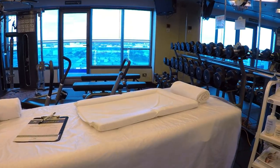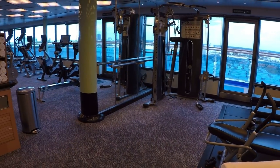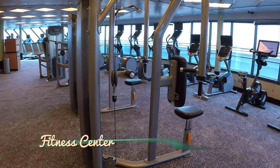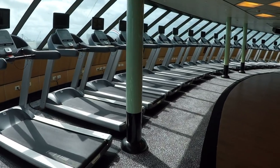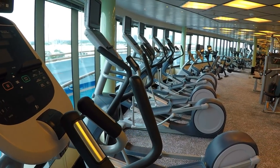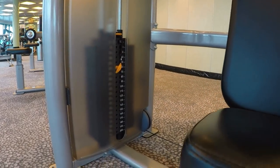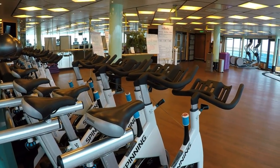The fitness center is large and has some of the most dramatic views on board. There are the requisite free weights and, of course, no shortage of cardio equipment. Nautilus machines, spin equipment, and a group exercise studio are located near the center area.